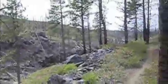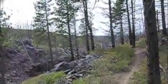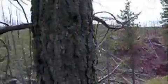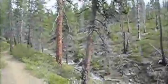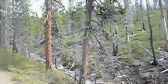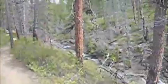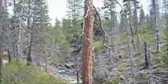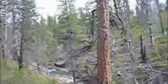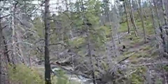We're leaving the burn. Probably about a mile worth of trail. We're headed back into the woods. It's amazing the temperature difference between the two areas. So much sun exposure. The burn feels like it's probably about 5 to 7, maybe even 10 degrees warmer.